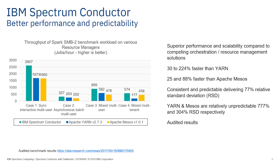So this is an audited benchmark result, the SMB2 benchmark. This shows a variety of different multi-user, multi-tenant workloads, both long-running and short-running. I know it's a little bit small. In all cases, it shows the performance of our Spectrum Conductor scheduler, session scheduler, and resource manager versus Yarn and Mesos. So this is identical resources, identical workloads running with these different scheduling solutions, right?